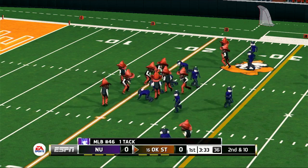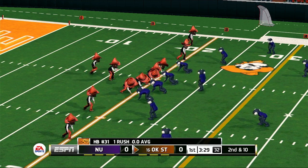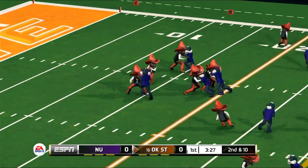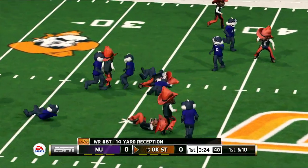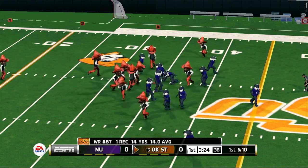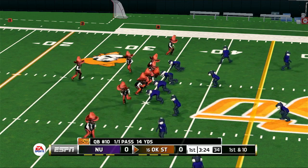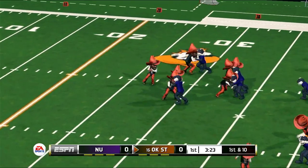No gain. That makes it 2nd and 10. Kill! And he's taken down right around the 34. Quarterbacks just love this scenario. He had his man one-on-one on a corner route versus man coverage, and you just saw it. It results in an easy first down.